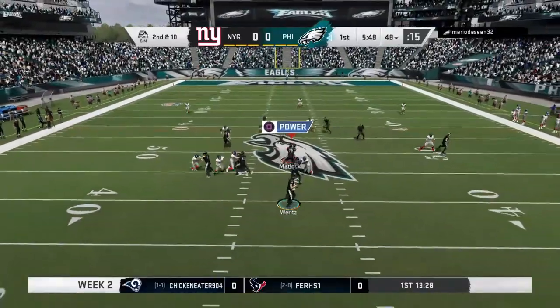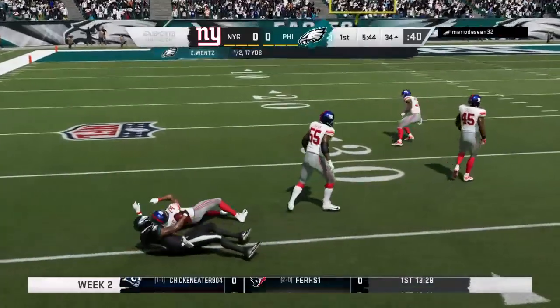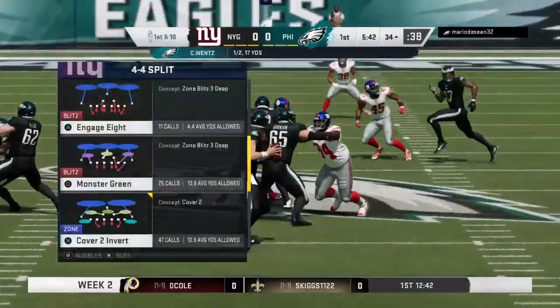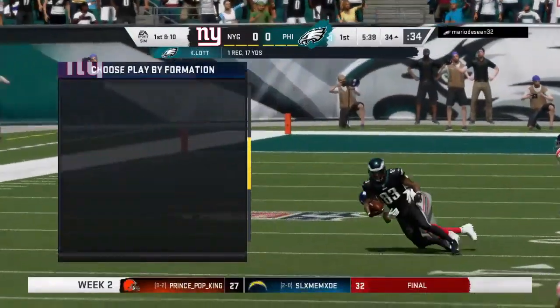Throwing on second down. Wentz. Looking left side, and it's complete. And they're going to have another first down as the tackle's made at the Giants' 34-yard line.